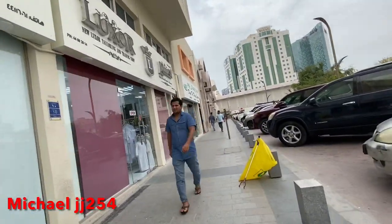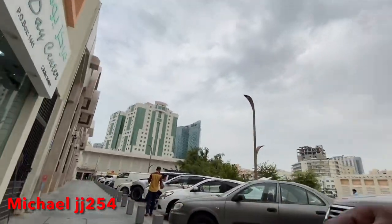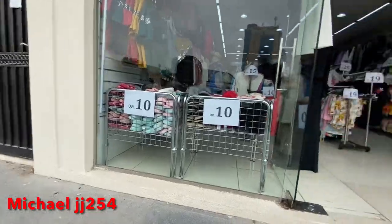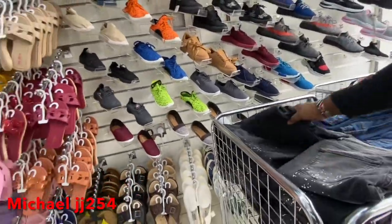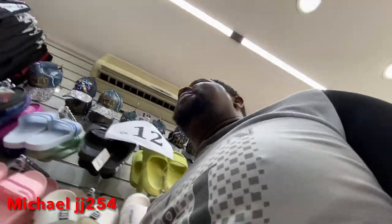You can't believe here. And then I remember there was a shop we were buying these jeans, clothes. So yeah, everything is there. Everything is 10 here, so let's explore. Hey, below 20, so 19. See, jeans is 19. Wow.